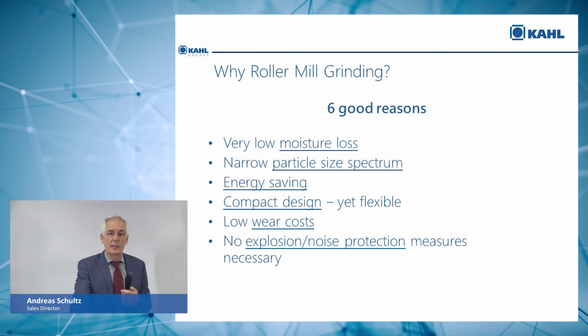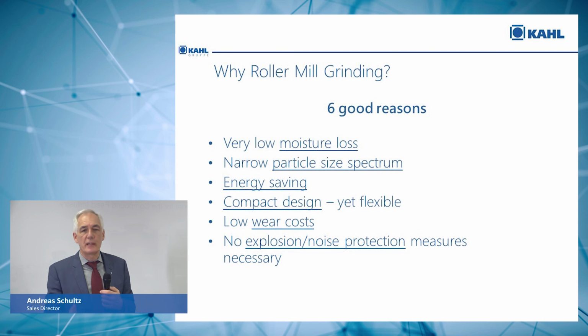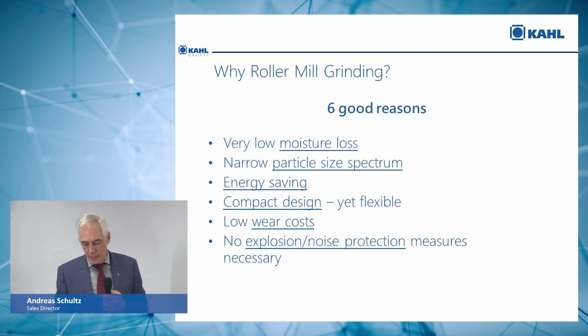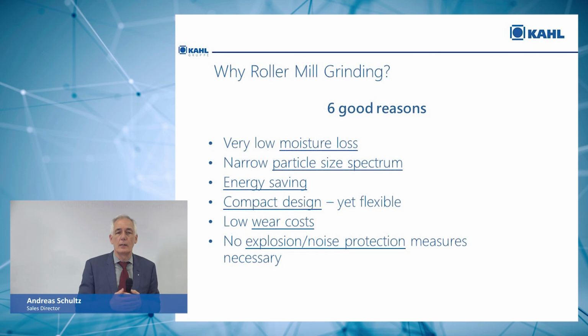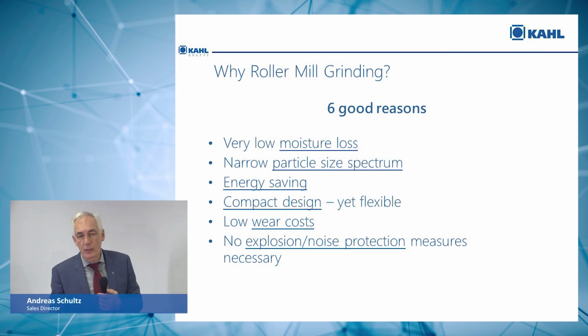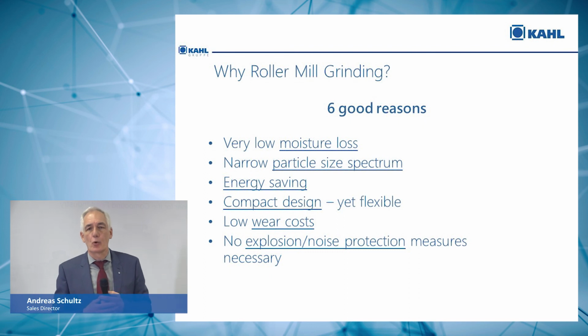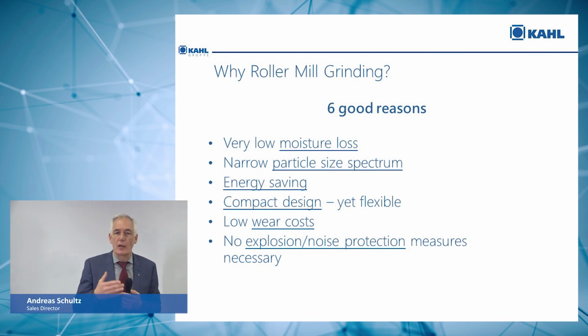We have a compact design, so very strong. We don't need filters, we don't need aspiration lines, nothing. So it's a very compact installation and easy to replace against the hammer mill. We have a very low wear cost on the roller mill. And last but not least, we don't need any explosion and noise protection as you have in the hammer mill.